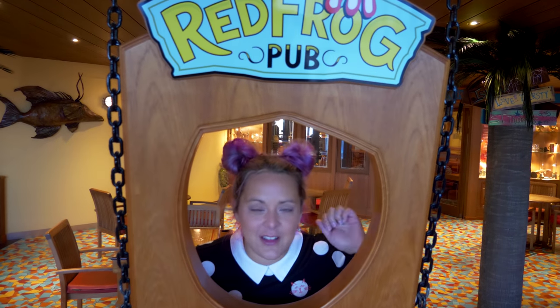Moving right along on Deck 5, you'll find the Red Frog Pub. It's awesome. Lots of cool things here, lots of cool drinks, lots of cool food as well. So come check this out. I mean, Red Frog Pub, it's amazing.